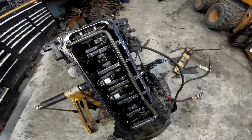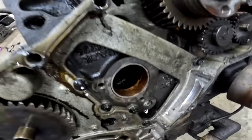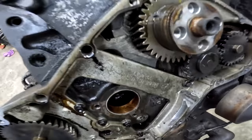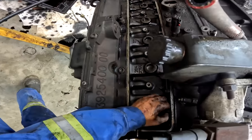What a guy's gotta do now is try to get that camshaft out of there. We got other things that are jammed in there too. There's a lot of things in a lot of spots where a lot of things aren't supposed to be. So let's just see. Oh, this guy will come out of here. Oh no, it won't.